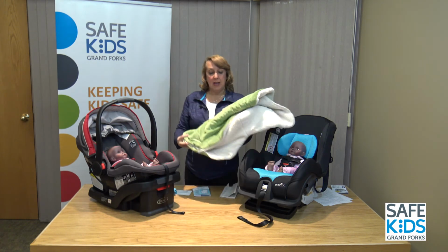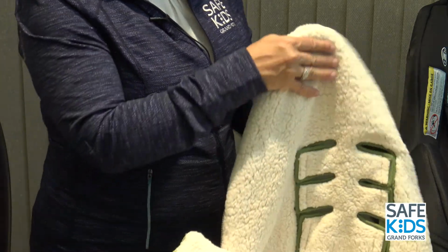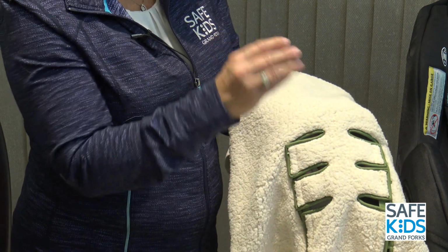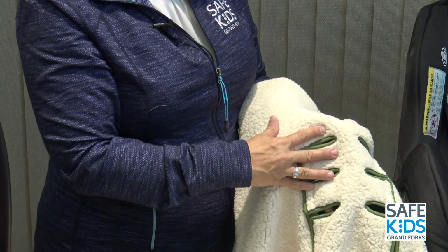And then the other thing that a lot of parents purchase simply because of the cold weather are these sheepskin liners. And again, because they're not crash tested with the car seat and they don't fit them well, we recommend not using those as well.